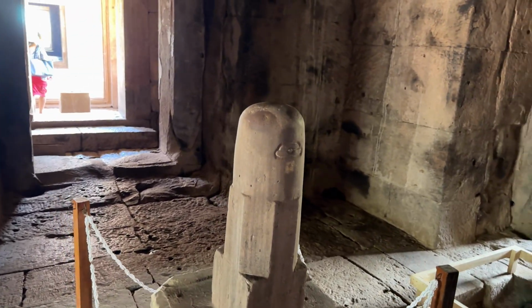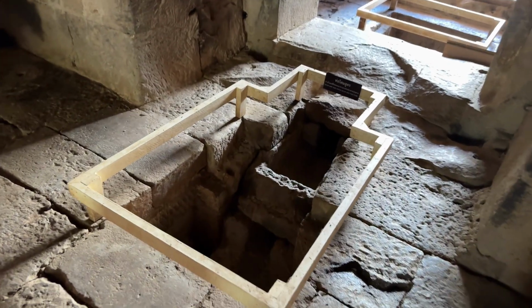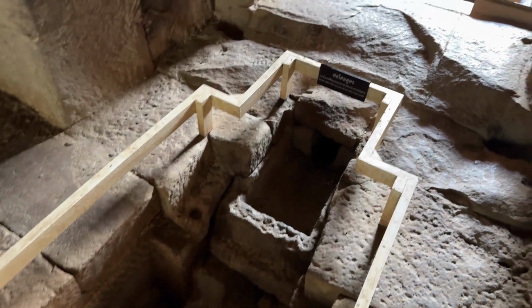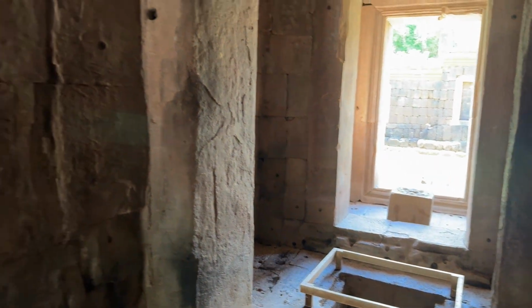And so they would have poured the water on it, and then this would have been the channel to take the water out of here. And that would have gone out there to what we saw outside. The construction of this is just amazing.